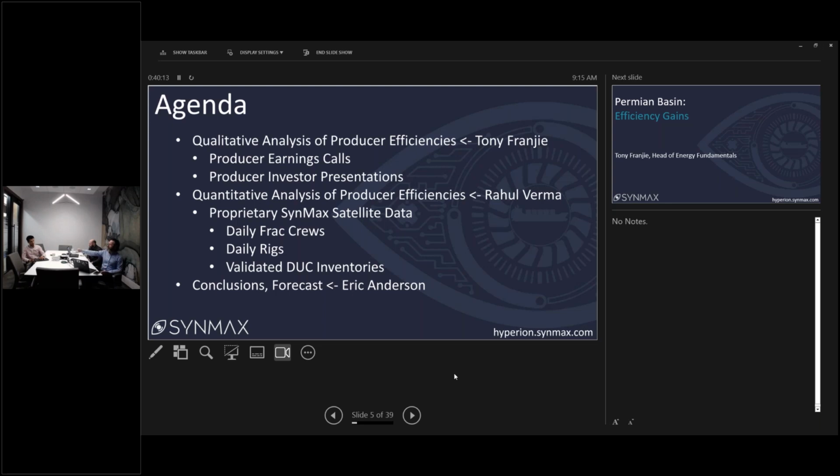Then we're going to pass things off to Rahul, our lead data scientist. Rahul is a data guy. He digs into the data. So that qualitative picture that Tony is creating, Rahul is going to create the hard facts and data behind it to back it up and hopefully take this from an anecdotal story of producer efficiencies into a hard story of what it actually means for the numbers.